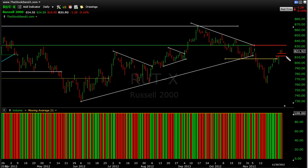On the way down, we've got a couple of levels to keep a close eye on as well. One is this gap from Wednesday's close of last week that carries down to this 813 level. By the way, we did fill this gap right here to 825. That's a level that I've been pointing to, and we came right up to that on Friday, getting less than half a point from there. So that constitutes a gap fill there.